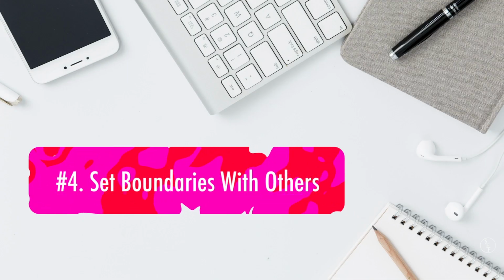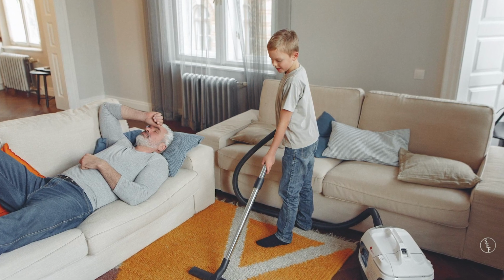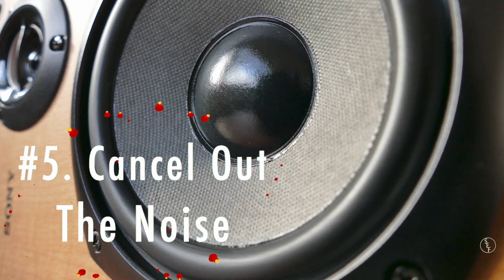If you share a home with others, like family or roommates, make it very clear to them what your schedule is and where you'll be working from. The last thing you want is for your roommate to come busting into your work area while you're in the middle of a conference call. That's why it's so important to have a routine so that once everyone knows your schedule, they'll hopefully be respectful of your time and space. Number 5, cancel out the noise.